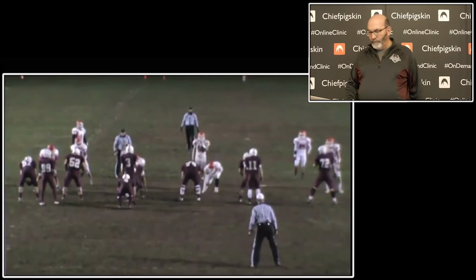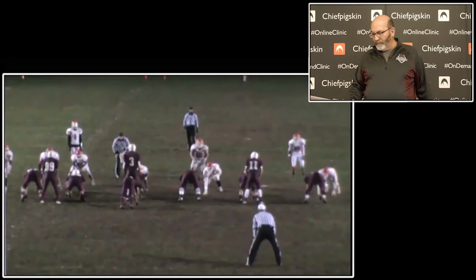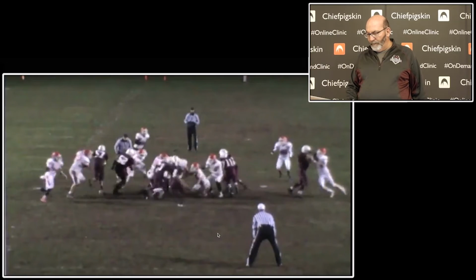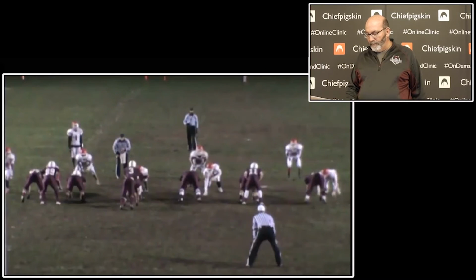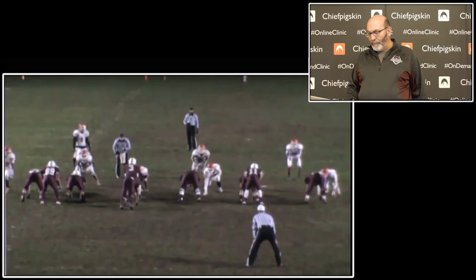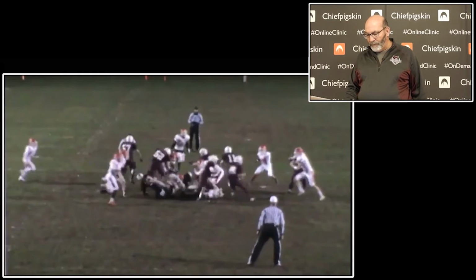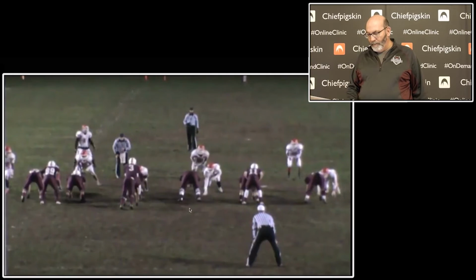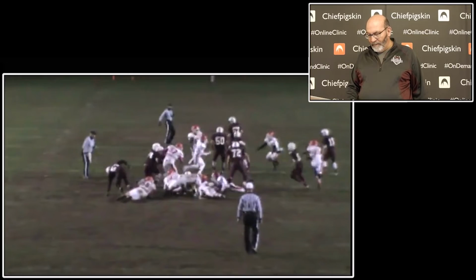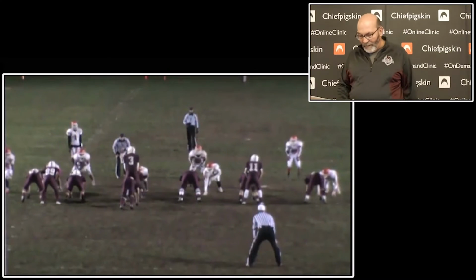See if we can get an end zone shot, which gives you a better look. Let's see if 50 does his job this time. Yep, he loops. Backer disappears. Now, the quarterback probably should have given the ball because that three technique came up the field. But I'm never going to yell at the quarterback and give him doubt in himself. He'll figure that out on his own.